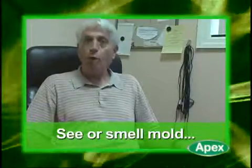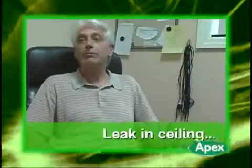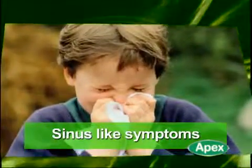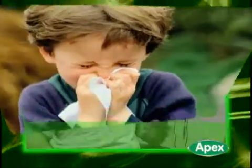First is people either see mold or they smell unpleasant odors that are associated with things like decomposing garbage. Then there is the aspect of there having been a leak, and then in the weeks subsequent to the leak, one smells these odors or actually believes they see mold growing. Thirdly, are people who are complaining of cold, flu, or sinusitis-like symptoms where there is apparently no reason for this.